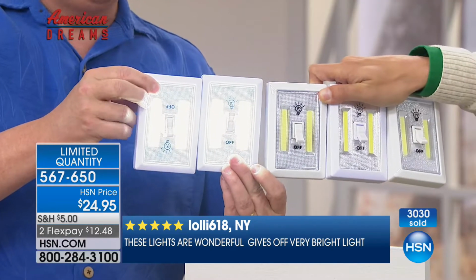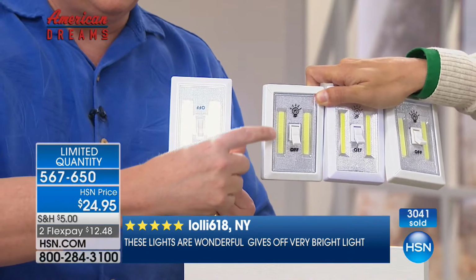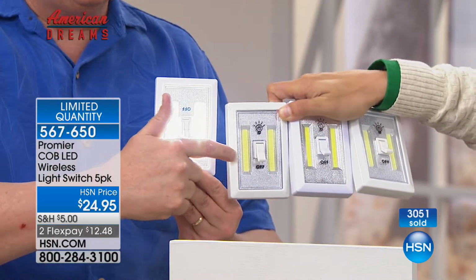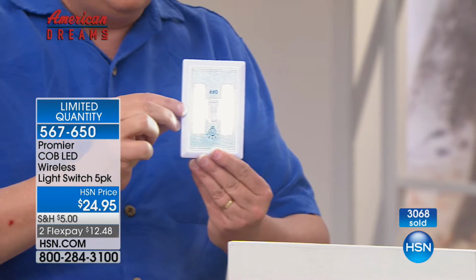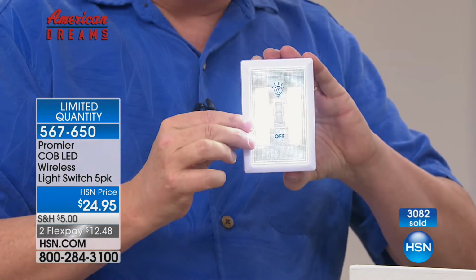You said 5 of them. You're getting 5 of these. These are COB LEDs. You can see that yellow strip there. When you turn it on, you can't even see it because it's so bright. But that yellow strip is what's called COB LEDs, okay? That stands for chip on board lights. What they are is the brightest LED light on the marketplace, and you can place it anywhere around the house.